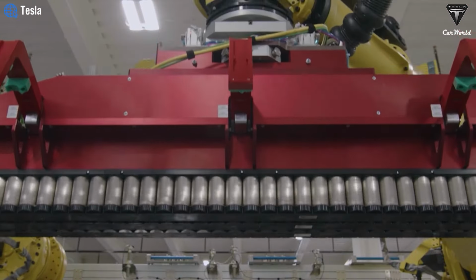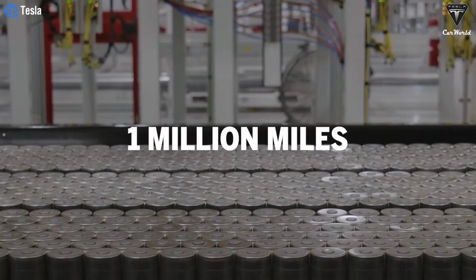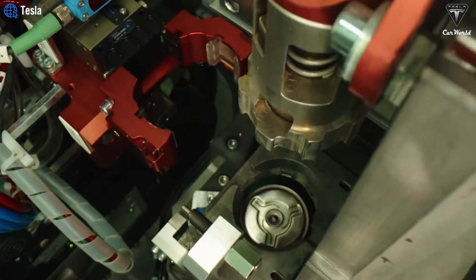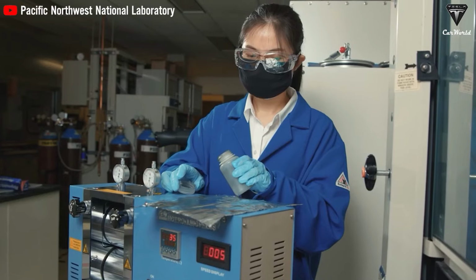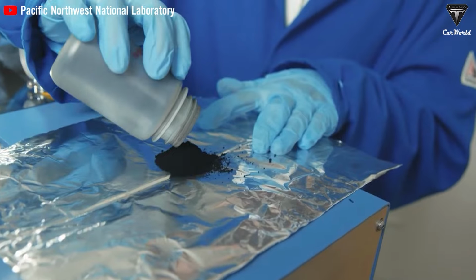Meanwhile, the Tesla 4680 battery is predicted to achieve a lifespan of over 1 million miles, equivalent to 16 years of use if driven an average of 40,000 miles per year, and depending on maintenance levels. We hope this information is accurate. However, this is only a prediction based on initial test data, and actual lifespan may vary depending on several factors.